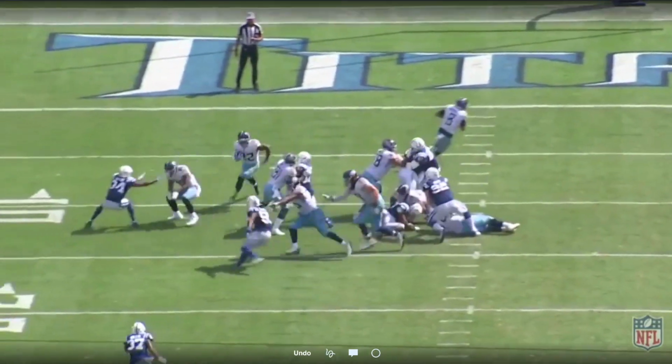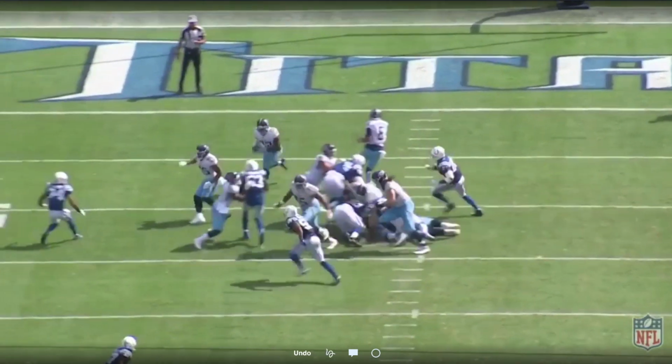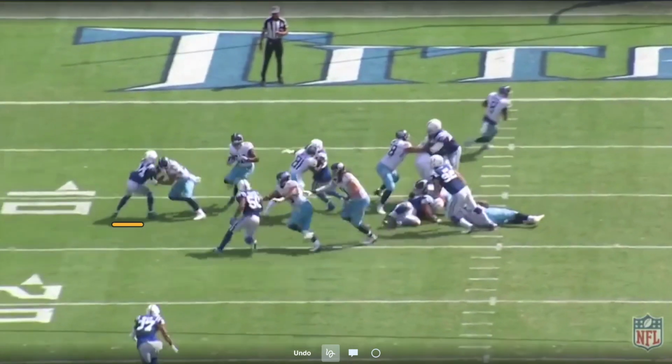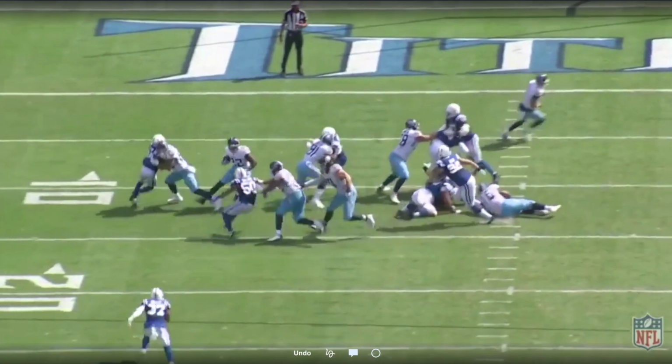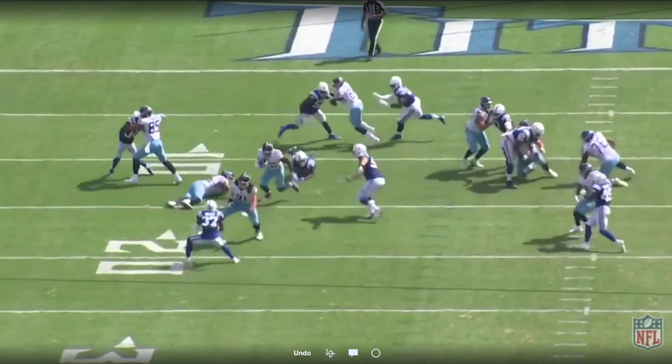So again, the Colts tried that gap exchange at the point of attack. He gets contained by this defender right here, so it stays up inside like they want. And you see that linebacker get to square up Henry, but he's able to spin out of that tackle by that defender.